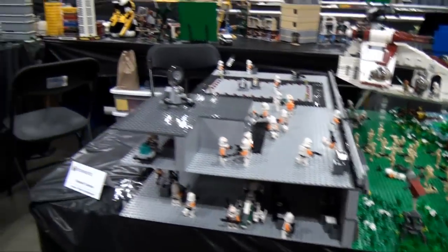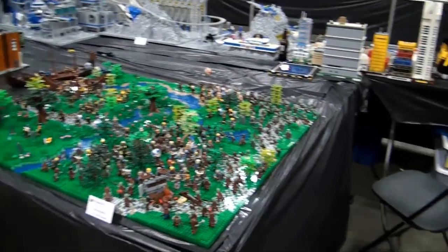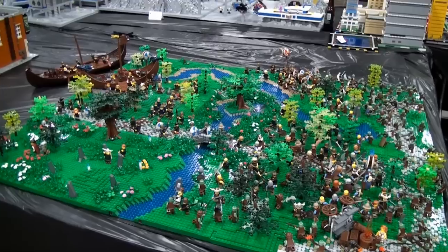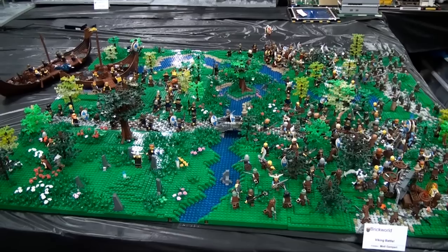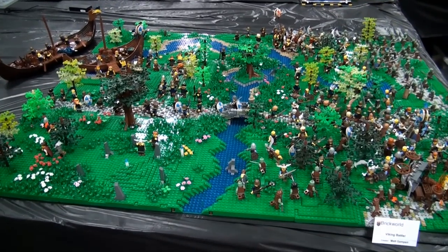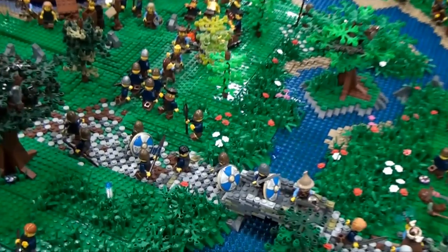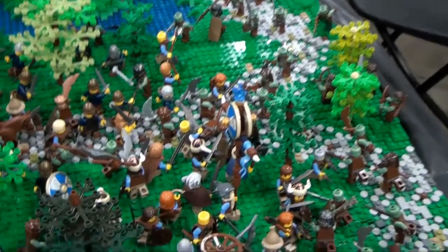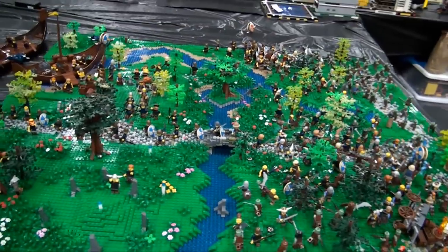So, wonderful build, Kevin. Coming along here, we have a Viking battle scene, and this is a build by Matt Gamperl. This is really cool, combining the medieval Vikings, a nice river running through there, some cool bridges, lots of great foliage techniques, and then the Vikings are set up really nicely with the battle formations and things here. And then you got some of the classic Viking ships to the left here. So really, really great build there.